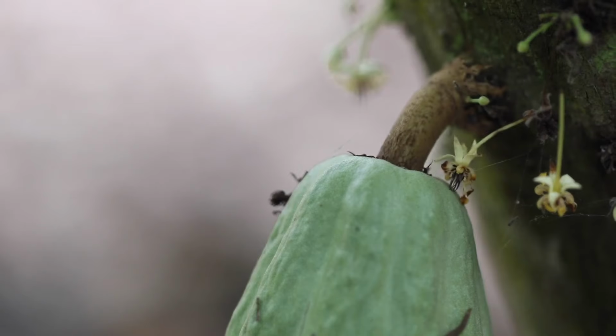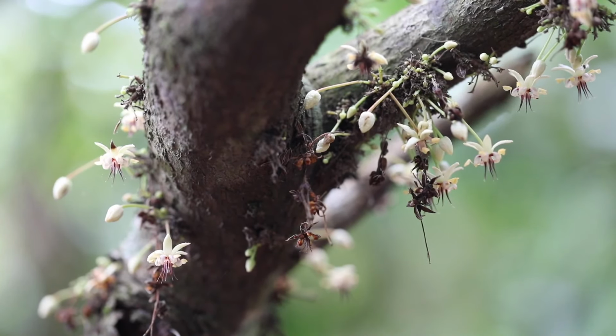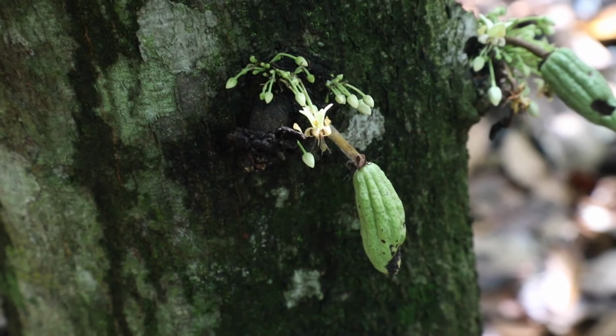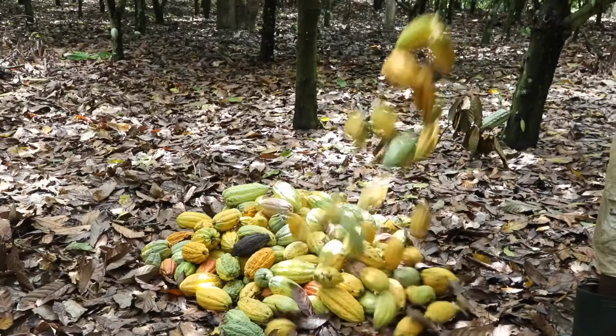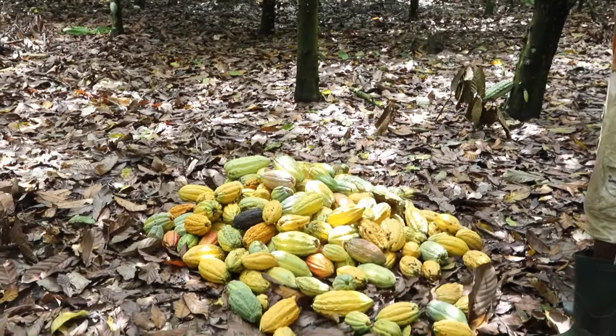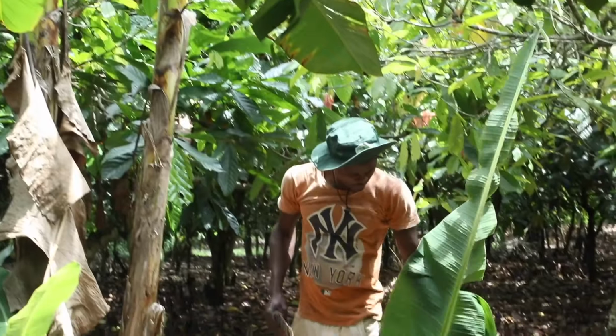They don't actually grow on the trunk themselves. The other place they do grow is when a leaf drops, and it's called a leaf scar. So where the leaf has left the tree, it leaves an opening there where the flowers will blossom. Now that we've got all the pods together, the next stage is to actually cut down some plantain leaves, which are utilised to wrap the beans in.